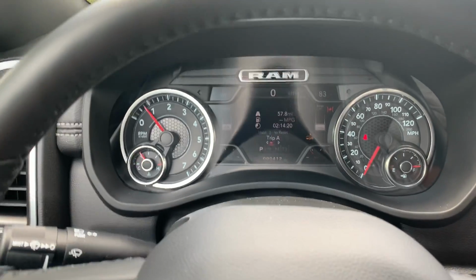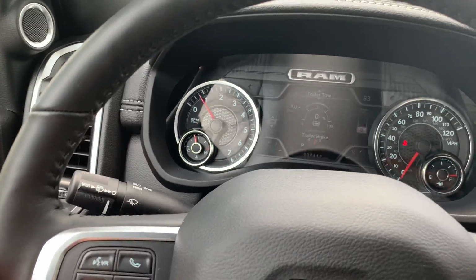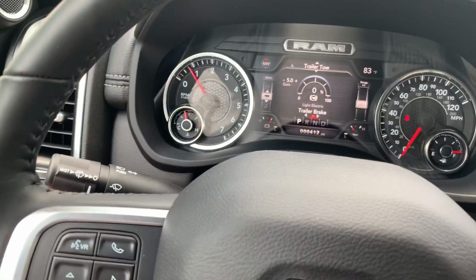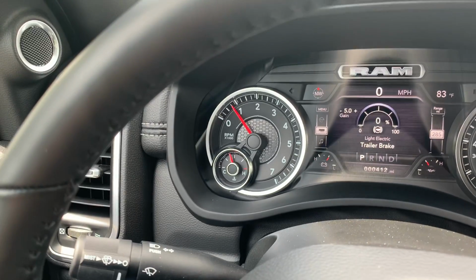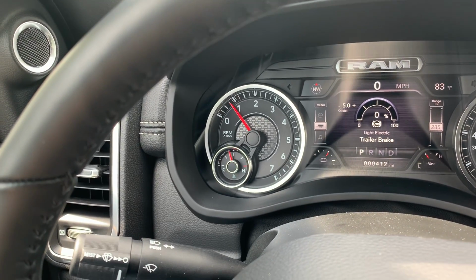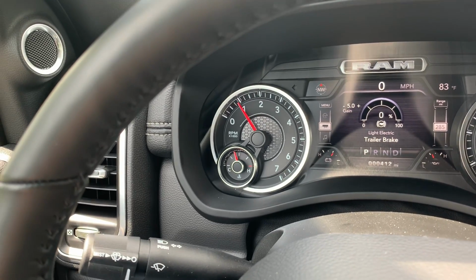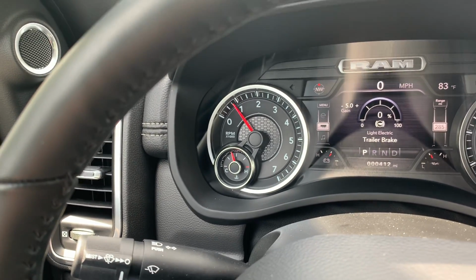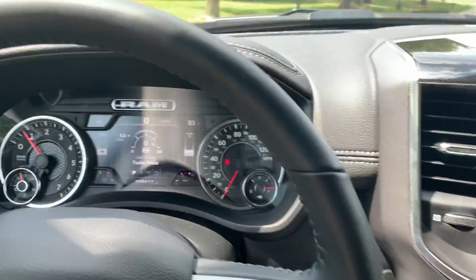Here it is, the big Hemi is waking up. I am going to turn off the headlights just for a second. I'm also gonna let you hear the engine. It's very quiet when it's idling in this cab, but when you kind of hit the throttle, you know it's a Hemi.